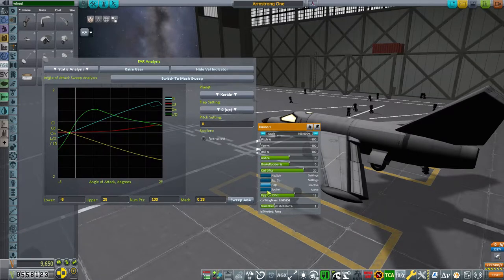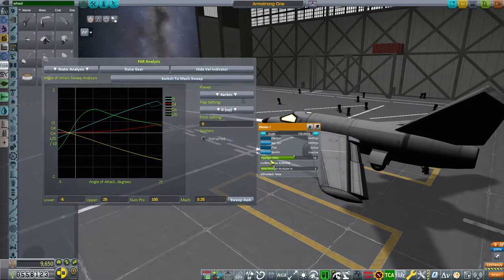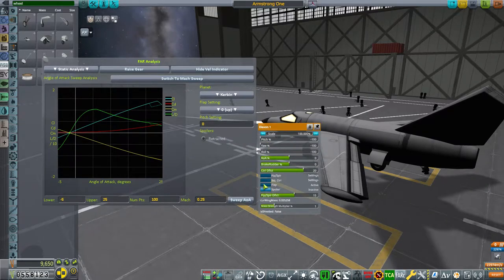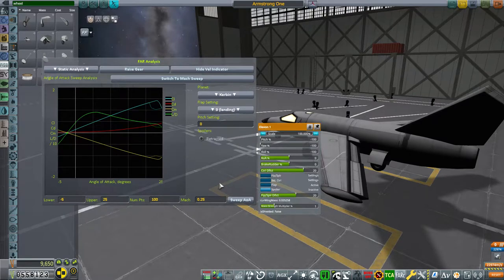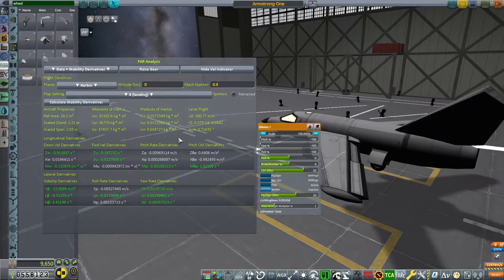I'm confused. I'm very confused. Let's look for a much better flap setting as well. I want to go for 20 degrees of flaps. What do we have then? Okay, it's all right. Yeah, that is okay. That is fairly okay.